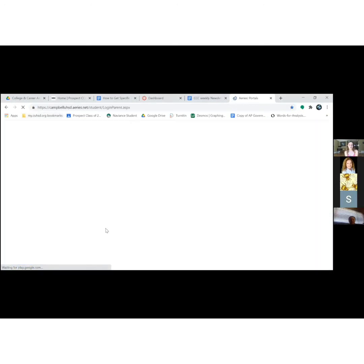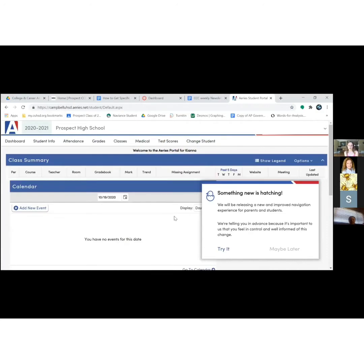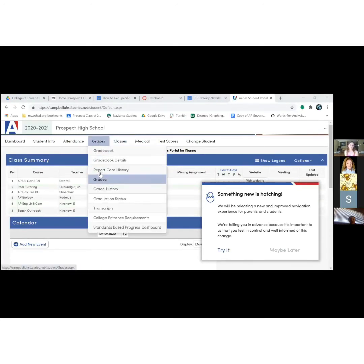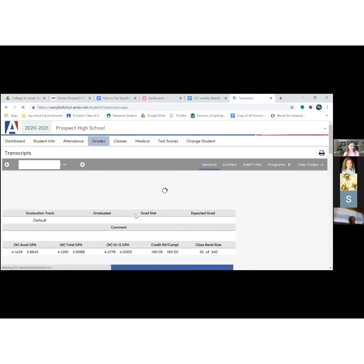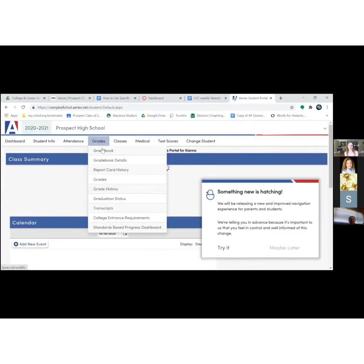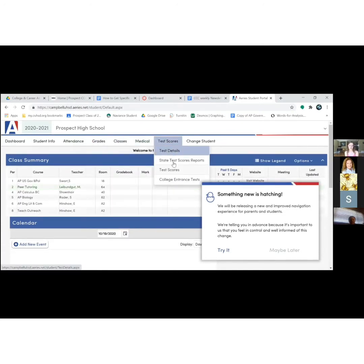So Aries is a super useful website, especially for when you want to apply for colleges. It's really helpful because it's a place where you can find your transcripts, which you'll need when you're applying for colleges, and those will be under grades at the top and then transcripts. As well as you can find your CSU and UC calculated GPAs, and those are under grades and then college entrance requirements, and it'll basically calculate it for you. And you can also see the credits that you've obtained and the credits that you need in order to graduate, which is super helpful. And on there, they'll have all your AP test scores and your PSAT test scores.